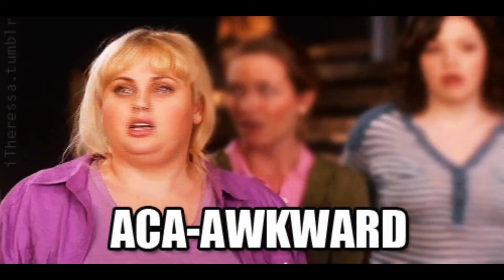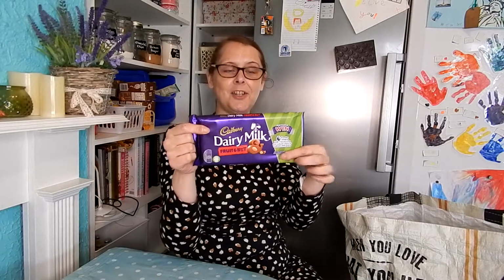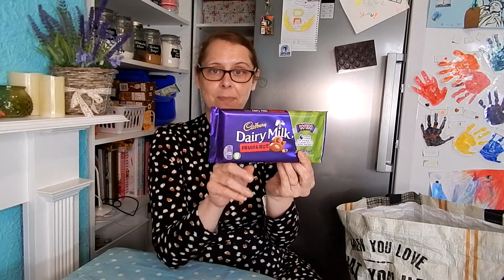Okay, lovely. This is what we bought, all of the amazing, interesting things that we normally buy here. So the first item we bought was Cadbury's. As you know, we are huge Cadbury's fans in this house, and this 200 gram bar was £1.50, so I was very, very pleased with that.